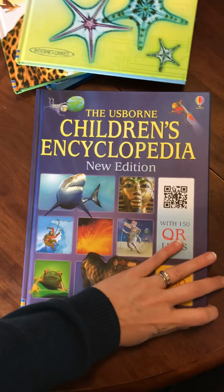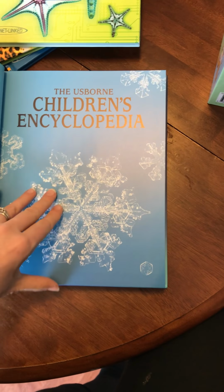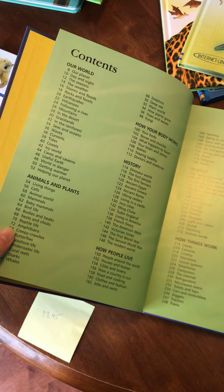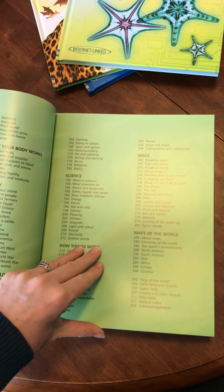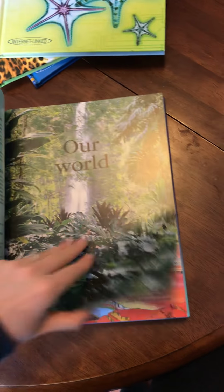Now this is one of the combination books. So it's a children's encyclopedia. There's lots of different ones in here. Not all of them are in print right now. So it's kind of like a combination of our world, animals and plants, how your body works, how people live, how things work, space, science, and maps of the world.